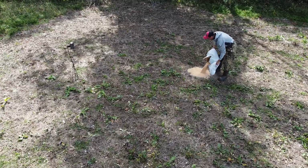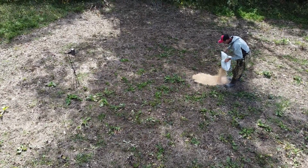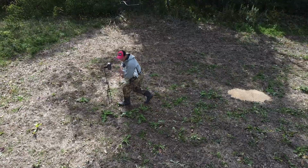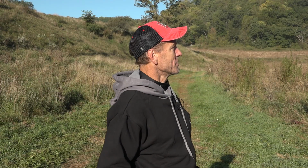And that's a big part of what we do this time of the year, I think, is figure out where the bucks that we're going to hunt, once they start moving in daylight, where they're living. So I think he's living, well, you can see it behind me.